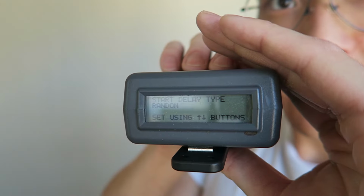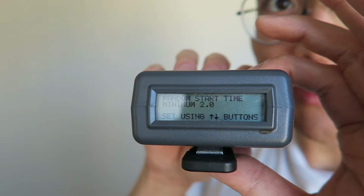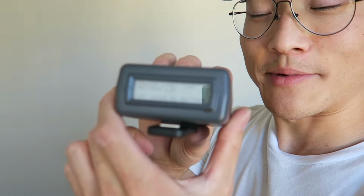All you really need is something that can give you a random delay and a beep, and then another beep at a set interval. But we have a random delay. Minimum time to first beep is going to be 2 seconds. Maximum time is going to be 4 seconds. So between 2 and 4 seconds from the time I click this button, I'm going to get that first beep.